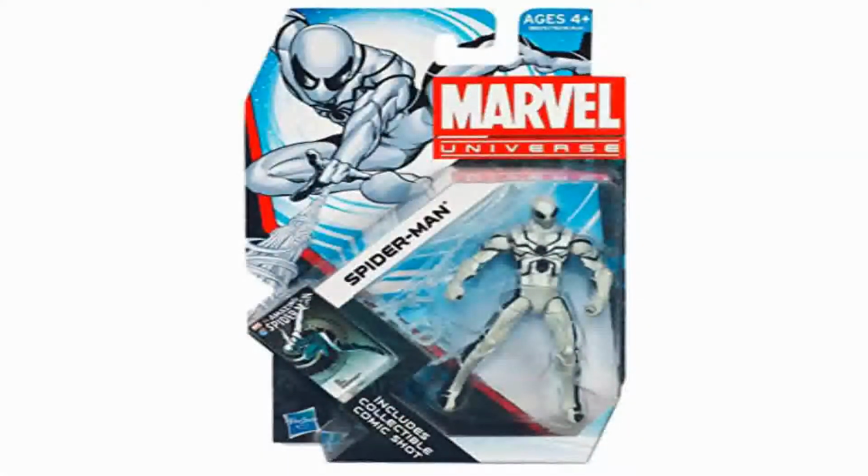The Future Foundation suit is more than just a good design. It was made by Reed Richards and uses unstable molecules. Spider-Man can change the look of the costume with just a thought. It can change to the original suit if he wants, or perhaps just his street clothes. The costume also has a black stealth mode that can be activated with just a thought.